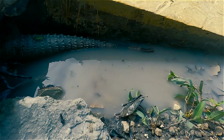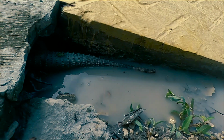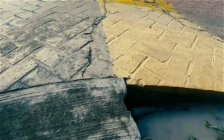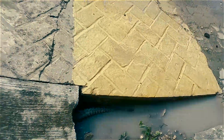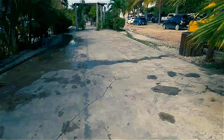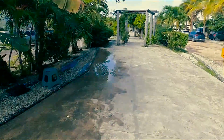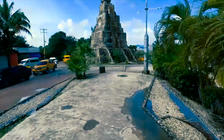What is that? I don't even know what that is, but it's kind of cool. It looks like some type of... Yeah, it's moving. It's some type of animal. What? No, thank you. Okay. I need to show off this thing.